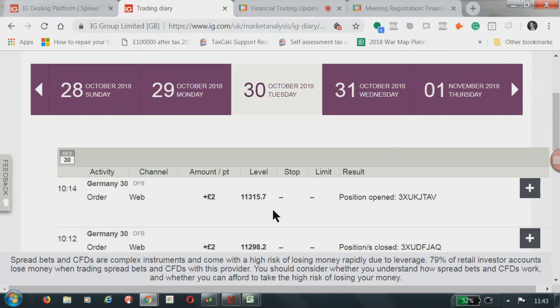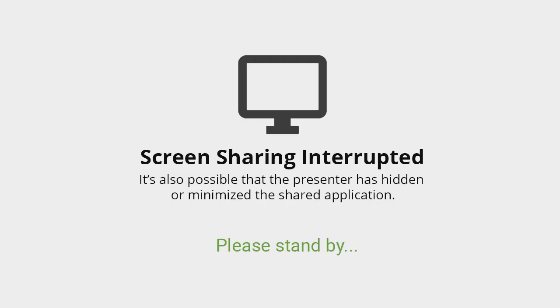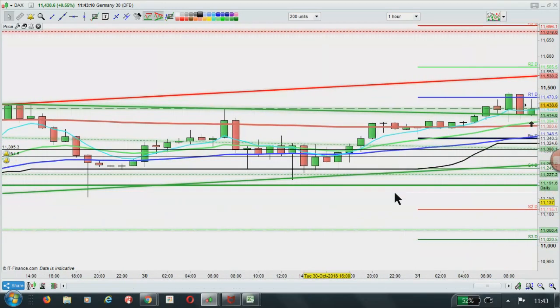So this trade was opened 11/3/15. Okay, 10/14. So we're going to have a look at this yesterday. I want to show you something really important where I didn't get stopped out. So this was the 10 o'clock candle.